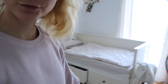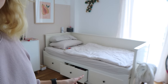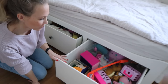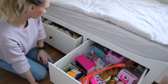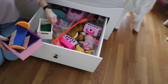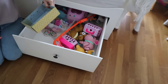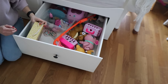Yeah, I wanted to go through these two drawers there. It's so hard. I want to go through these two drawers. Let's do this real quick. So in here are all the stuffed animals, and in here are other pets. Okay, let's start. I think these can go. Even this can go. Yeah, all of these can go. I think this box is so cute. I'm keeping it for now.